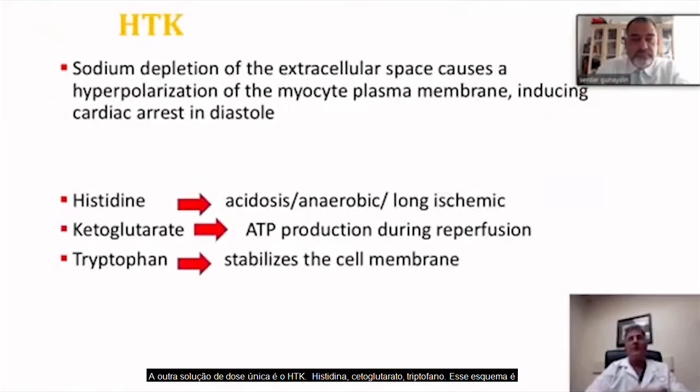So the other single dose solution is HTK, the histidine, ketoglutarate, and tryptophan. The histidine is designed for that acidosis, anaerobic, long ischemic time. The ketoglutarate is there in the solution for ATP production during the reperfusion. And the tryptophan stabilizes the cell membrane. So the HTK causes a sodium depletion of the extracellular spaces, and that causes a hypopolarization of the myocyte plasma membrane, inducing a cardiac arrest in diastole.